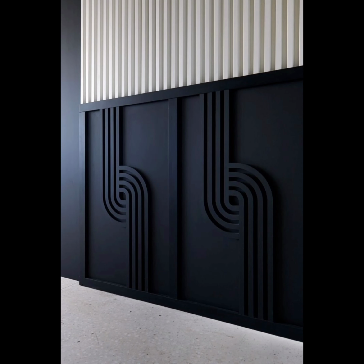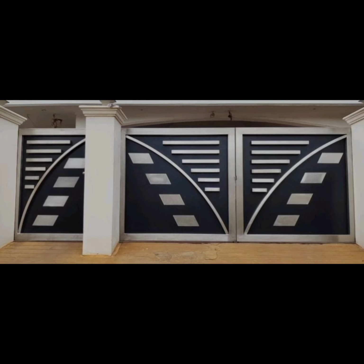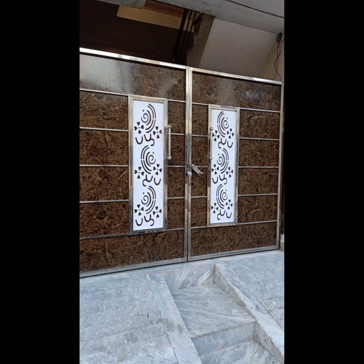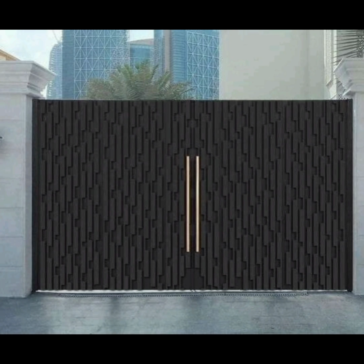Today we have something exciting to talk about: modern main gate design ideas that will truly enhance the entrance of your home. Whether you are looking for elegance, security, or a blend of both, we have got you covered. Let's jump right in.